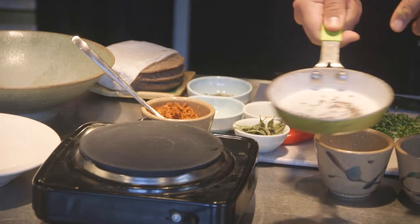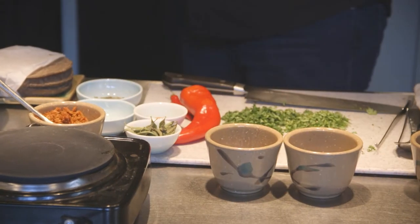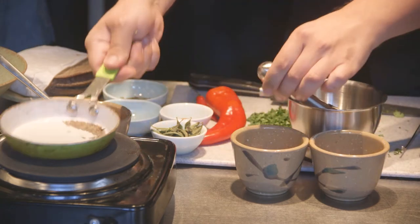What I'm doing here is toasting these a little bit. They've got a little bit of color, super easy to tell. And they just smell a little toasty. Cumin is such a smell that I associate with lamb.